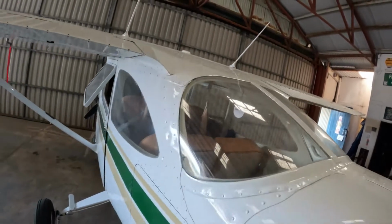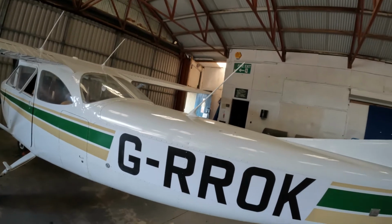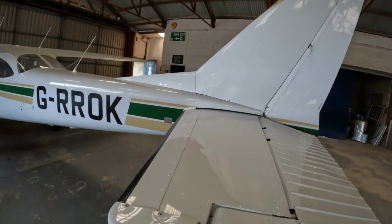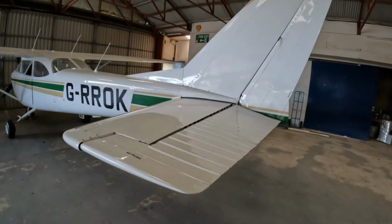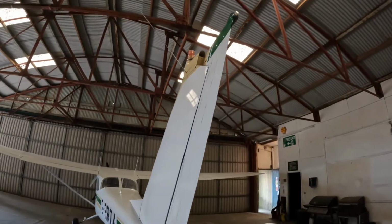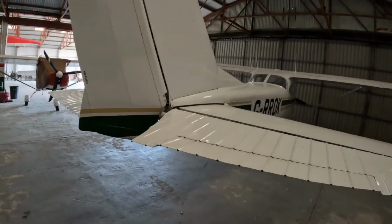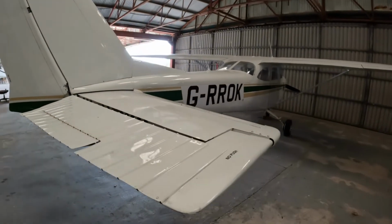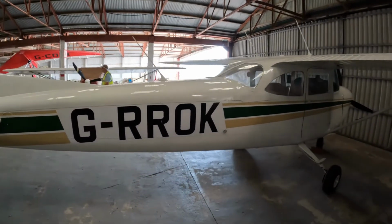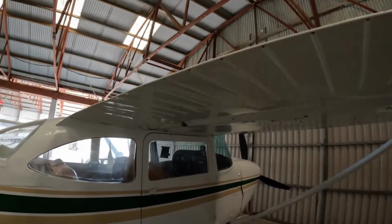Max Holste's most famous two aeroplanes were the Broussard, which was a military communications aeroplane, a bit like a Canadian Beaver with a Lancaster tail. And then they built what later became the Nord 262, which was a regional airliner, a bit like a very large Twin Otter. But they are mostly known for building Cessna designs, and the Rocket was basically a modified 172 with a larger engine.